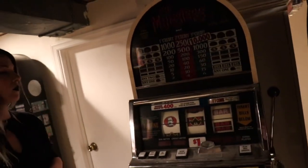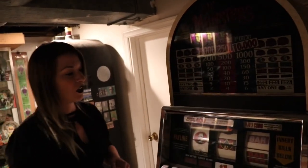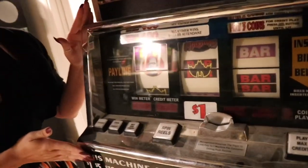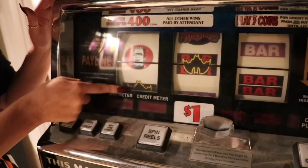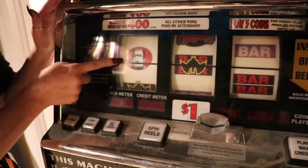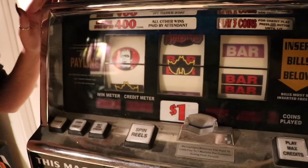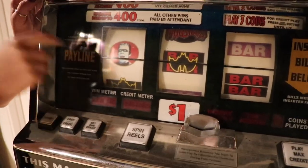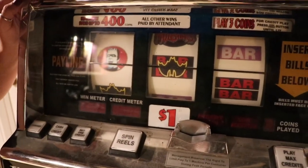Bet all coins. And then the other one that they have is right over here, right next to it. A little harder to see. But this is your old style slot machine where normally you would have pulled an arm and it rolls down and you have to match to get a payout. And there's our... Fred Gwynne. Yeah. Herman Munster. I wonder if they have other characters on it. That bat is cool. I would think so. I really would imagine that they do.